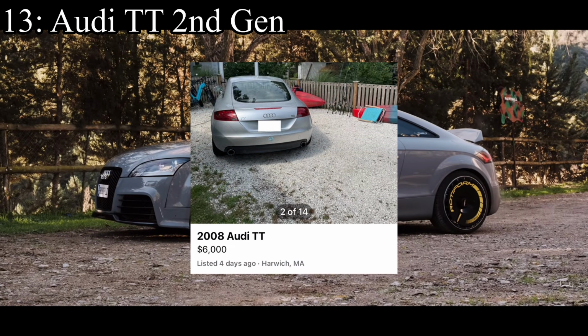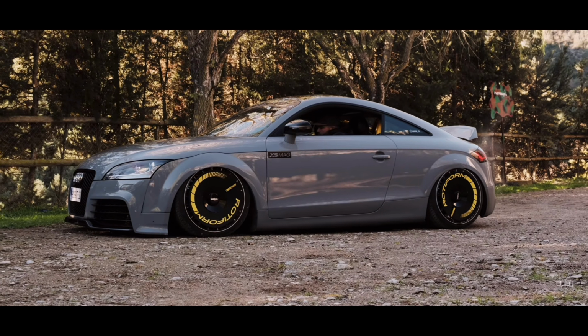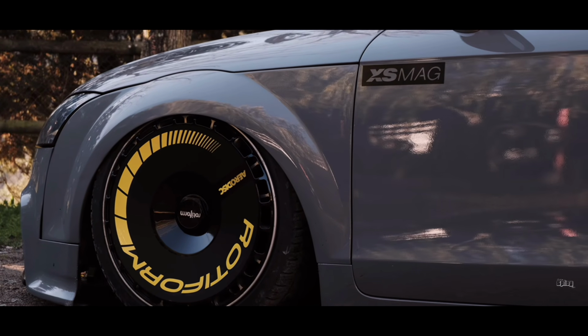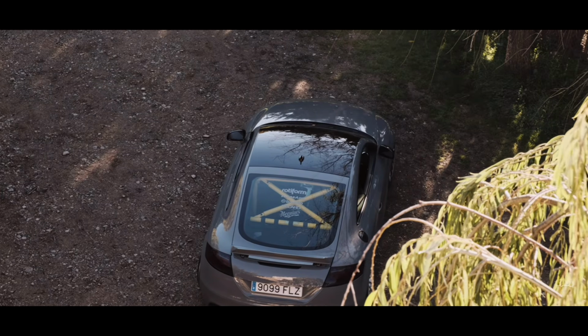And coming in at 13th place, another Audi, actually. 2 Audis already on today's list. I think this is the last Audi of the list, so I don't think there's any more. Yeah, no, there's no more Audis after this one. But either way, 13th place is the Audi TT second generation. We recommended the first generation Audi TT all the way back in like the 3K video or maybe even the 4K video.